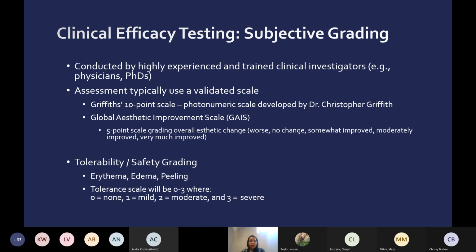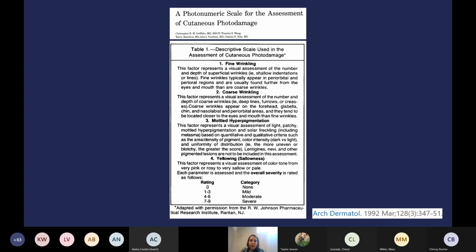Of course, when you're also creating a clinical efficacy study, you have to look at tolerability and safety. So some of the measurements that are looked at are erythema, edema, and peeling. And these tolerance scales are very simple. 0 is none, 1 is mild, 2 is moderate, and 3 is severe. So this is the investigator reviewing someone's face and deciding how well the treatment is helping prevent erythema, edema, and peeling.